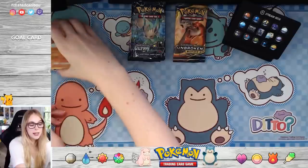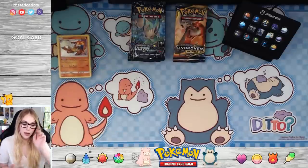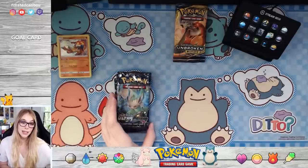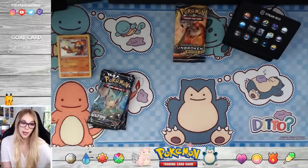Not too shabby. We did get one white card for Forbidden Light, and that was that holographic Infernape. I would have liked it to be a GX card or something like that, but honestly, it's better than no holos, so I'm hype about that. Let's get into Ultra Prism next.